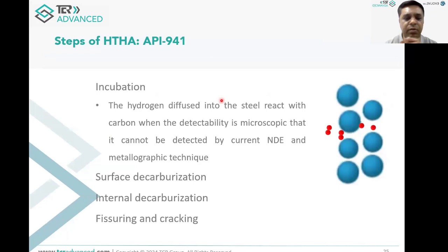Okay. Now, we also need to understand that before hydrogen goes inside and creates the HTHA problem, it will take a certain time. This is referred to as incubation time, or incubation. So what is incubation? Hydrogen diffuses into the steel and reacts with the carbon when the detectability is microscopic. That is, it cannot be detected by current non-destructive evaluation methodologies, or even with the metallographic technique. That is the first stage. Then there will be surface decarburization, then internal decarburization, and then there will be fissuring and cracking. So this is how the hydrogen will create stage-wise damage. But the first incubation period is not detectable, whether the equipment is undergoing any damage because of HTHA. Within that incubation time, you cannot detect it.